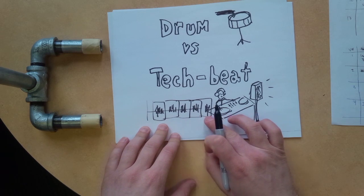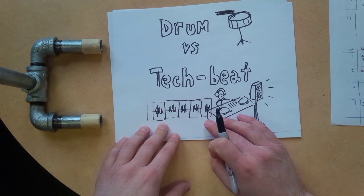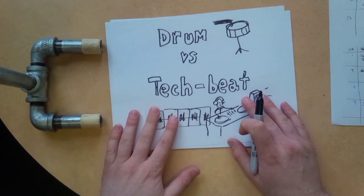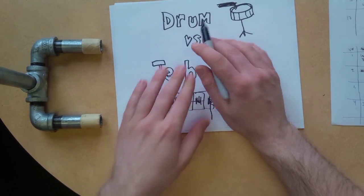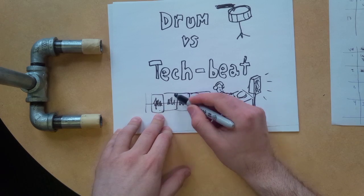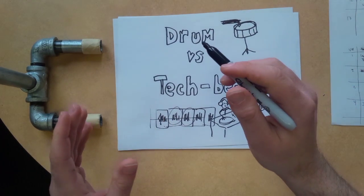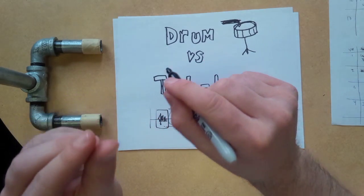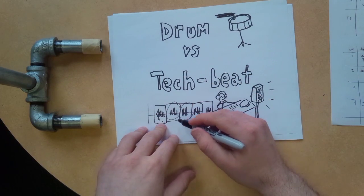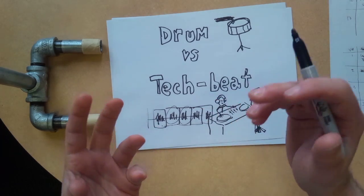So what happens through the course of listening to a tech beat is that our minds become less attentive, compared to a natural drum beat, where every one of these things is going to be a tiny bit different. You can't just simply copy and paste someone hitting a drum. Even though it sounds the same, there'll be a slight variation every time. And so what that does, because it's different, it helps keep our mind more attentive.